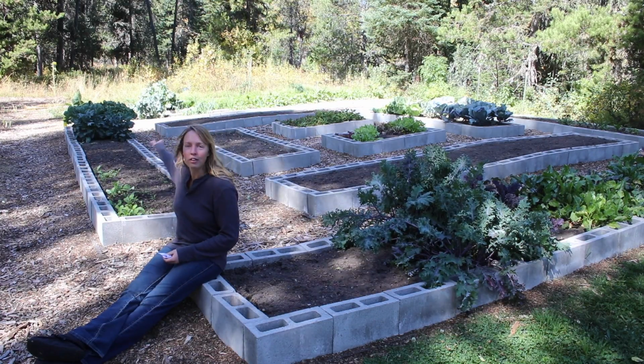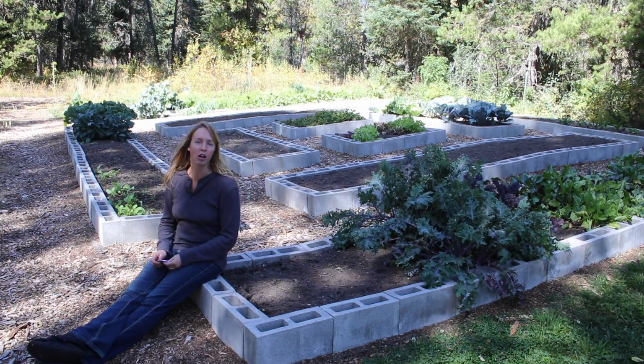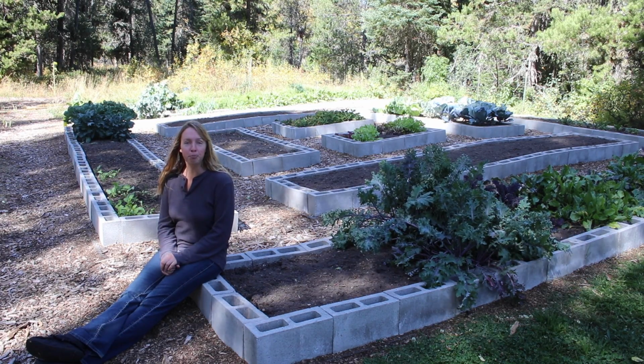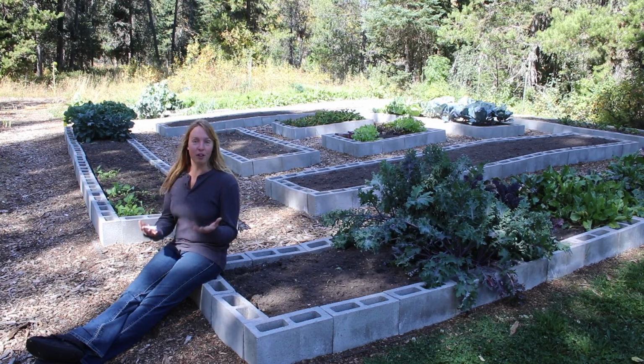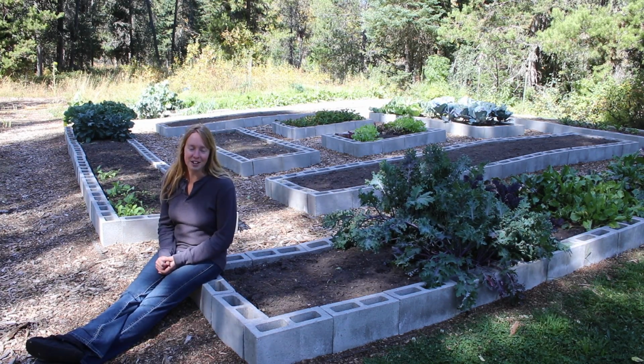Oh, Brussels sprouts, they're still growing over there. They're the very last thing I harvest out of the garden, so I'm not sure how many of them I've got. But overall, that's a lot of pounds of food. So in answer to the original question, is it worth the effort to try to garden here? Yes, it is for me.